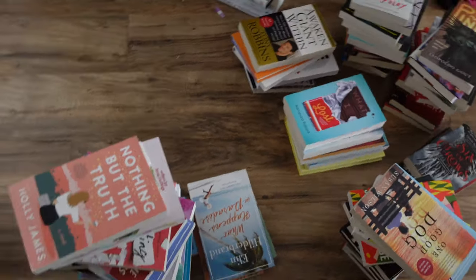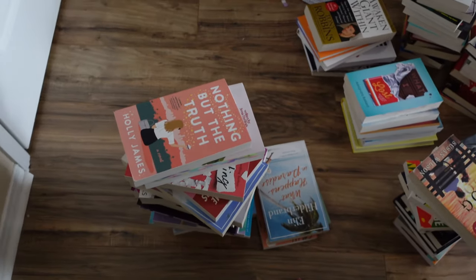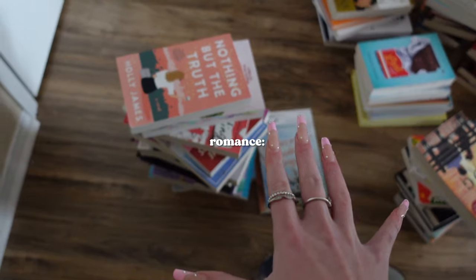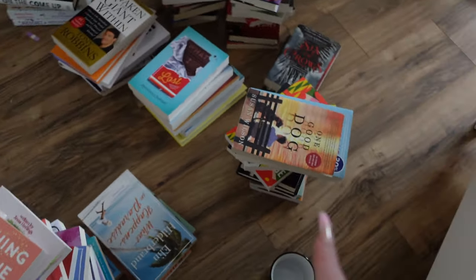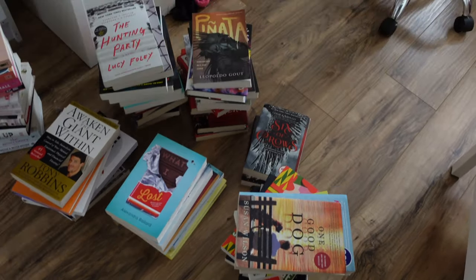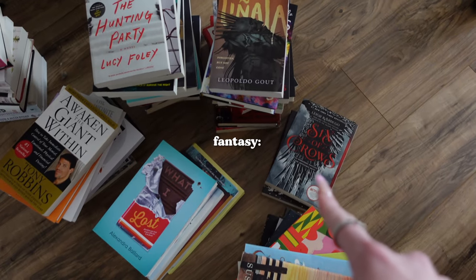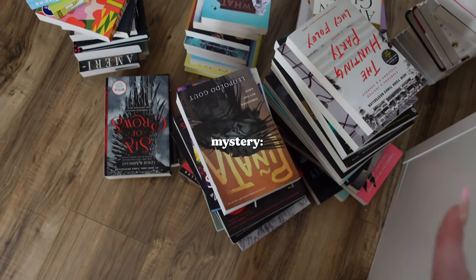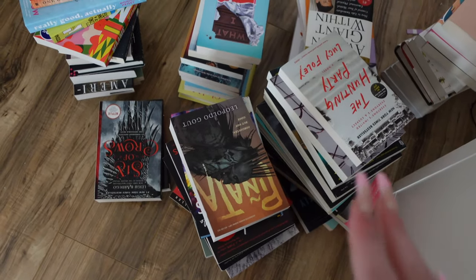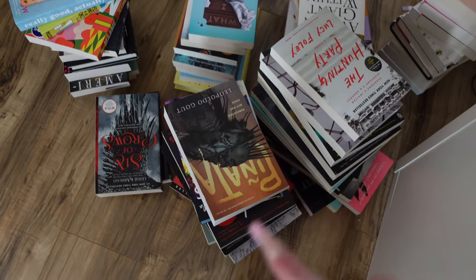Okay guys, so I just finished organizing everything. So we have our romance pile here. I had to make it into two separate piles a little bit. We have general fiction right here. We have my two fantasy books that I have. And then both of these piles right here are both mystery slash murder mystery thriller. I might have to separate them, but I have a lot of those.